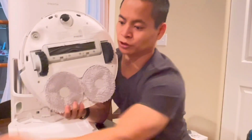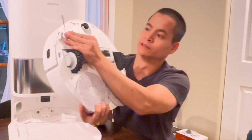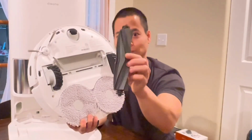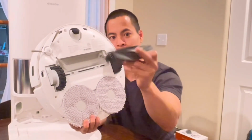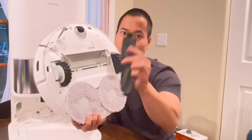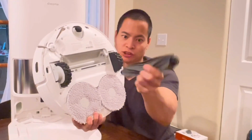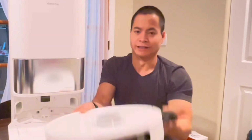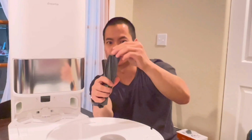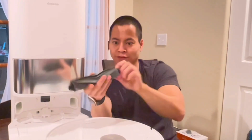And we can get the side brush on. These all just snap in. One thing I noticed is it's actually a little bit bigger in diameter, so that's pretty cool. And it's an all rubber brush design. One thing I like about this is it should be easier to clean the pet hair off if they happen to get their hair wrapped around. Alright, let's just check the ends here. Yes, they can get removed, so that's very nice to clean the ends off.